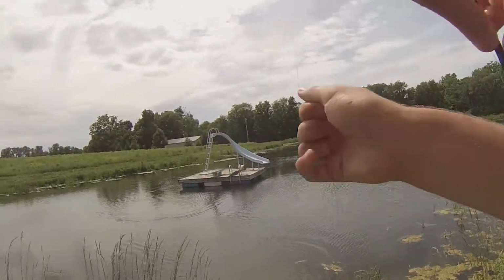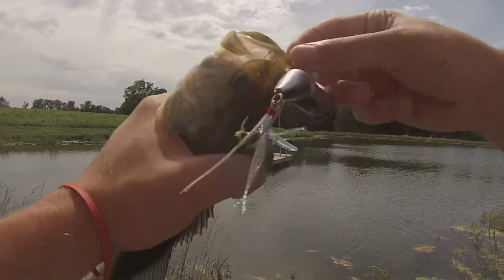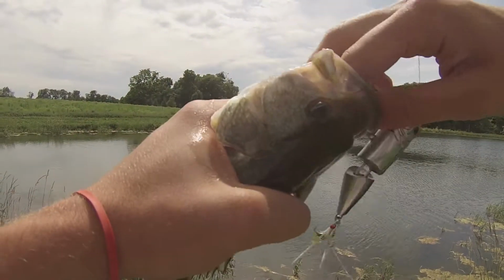These fish aren't that big, but they're definitely fun to catch, that's for sure. And they are loving this fishing sir popper.